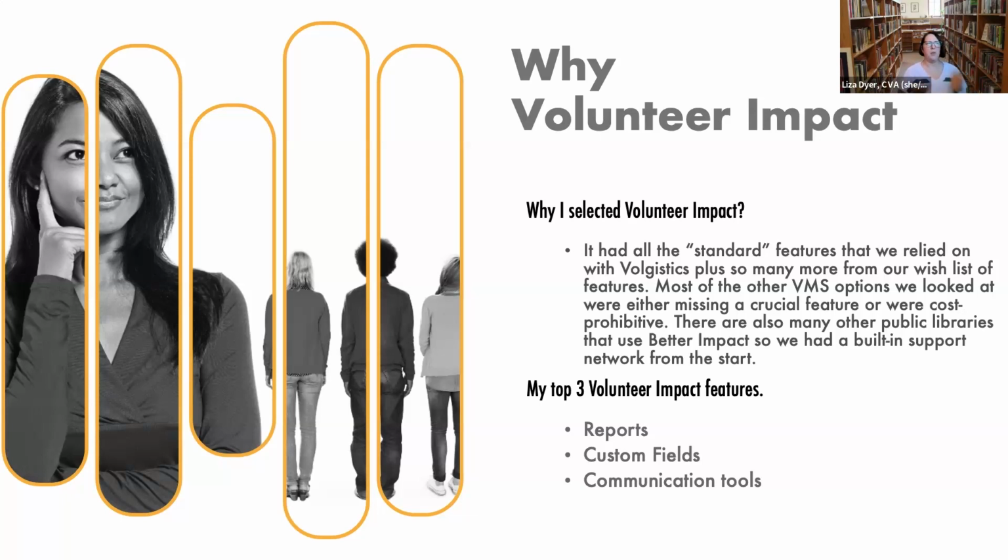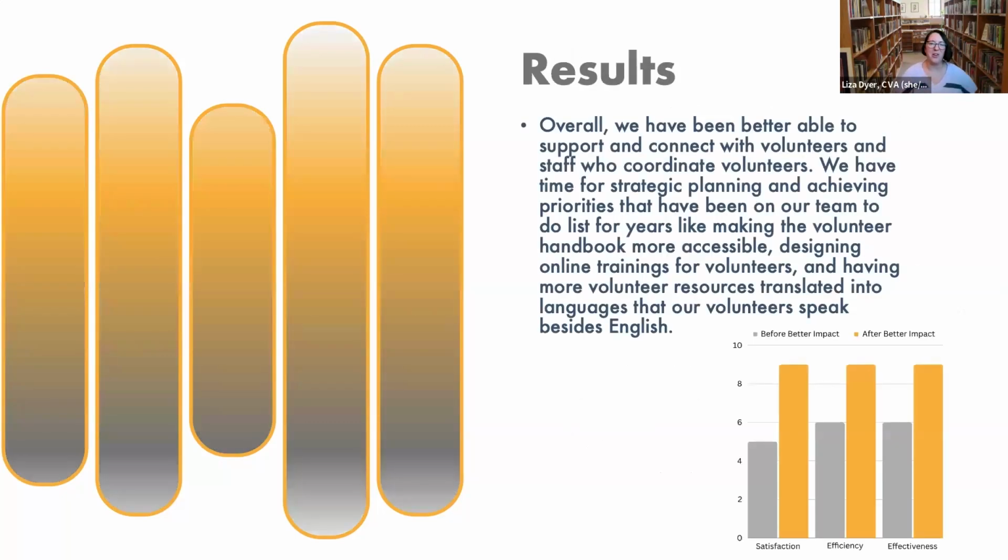Also, Better Impact has a great built-in support network because there are so many other users that are like us, in other governments, county or local government, and also public libraries. So my top three favorite features are reports, custom fields, and all the communication tools. It was really hard to pick my favorite feature.